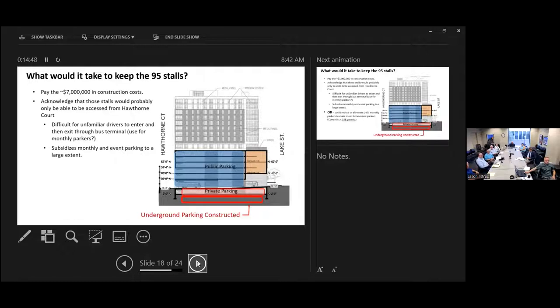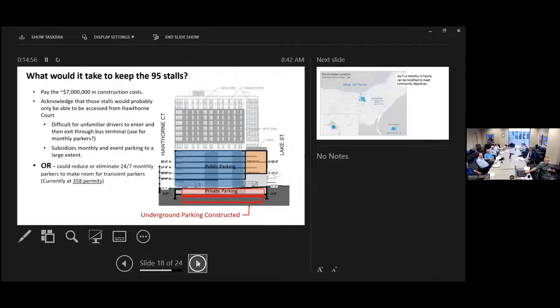What it does do, though, is it subsidizes monthly and event parking to a large extent. We're kind of using a $500,000 bond payment every year so that people can have some monthly parking. What we could do is reduce or eliminate the 24/7 monthly parkers to make room for transient parkers. So that's really kind of a policy decision.